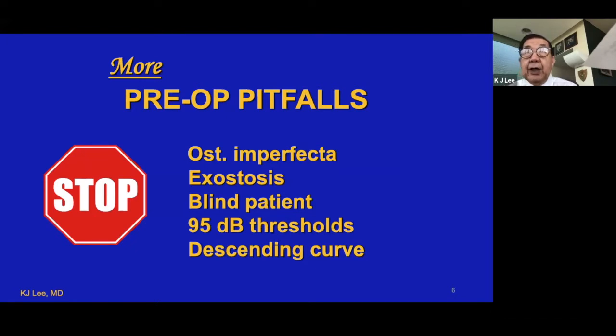Every now and then, you will come across a patient with osteogenesis imperfecta, and they also have fixation of the footplate. So therefore, doing a stapedectomy in these patients will also help close the air-bone gap. To be careful, osteogenesis imperfecta patients have a blue sclera and also very brittle bone.